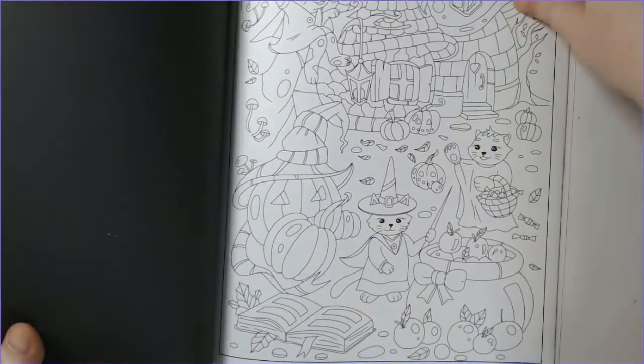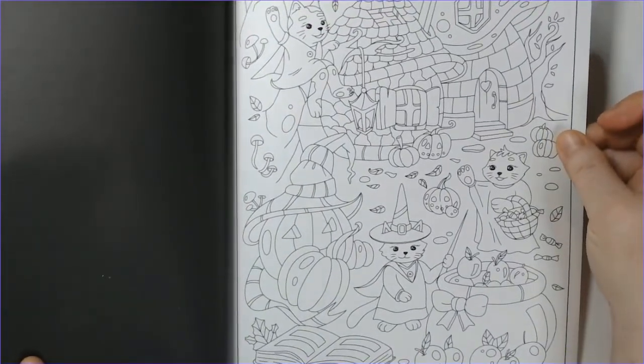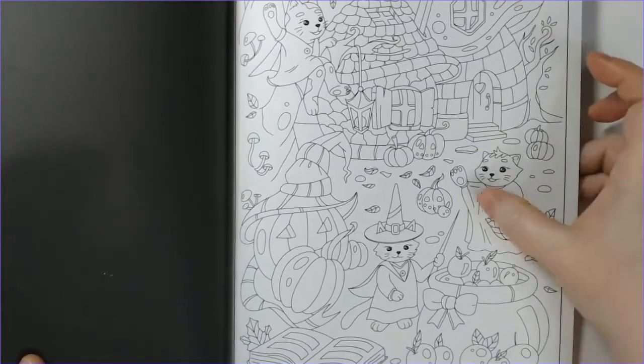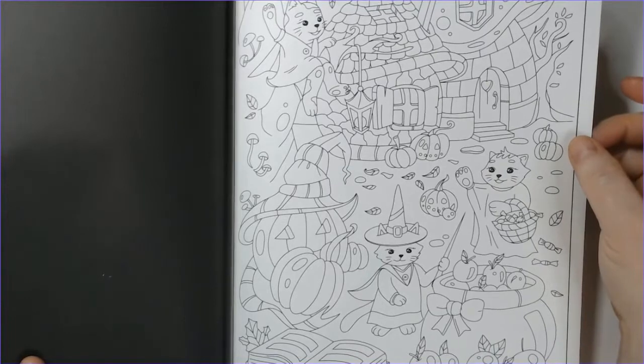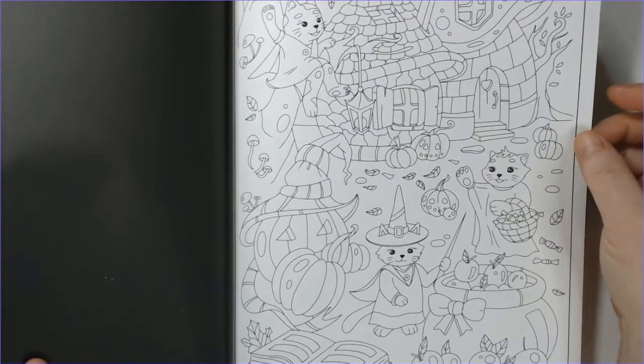Oh, here's a Halloween one. Oh, good. Good, good, good. For Menther, I thought that was his back foot, and I'm like, why? Well, it kind of could be, right? Like, he could be sitting there and just stretching out like cats do.